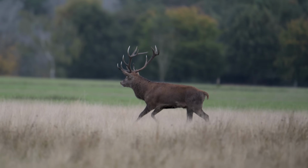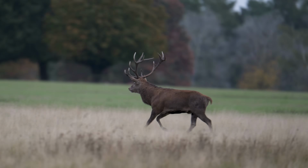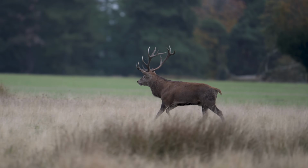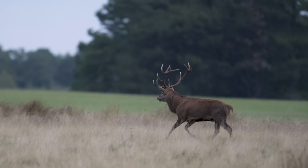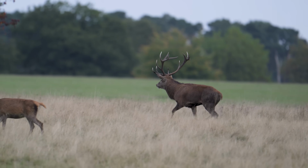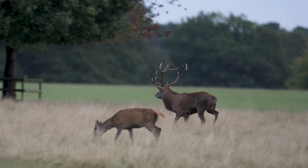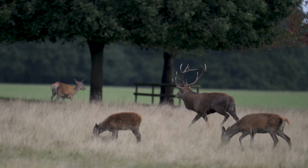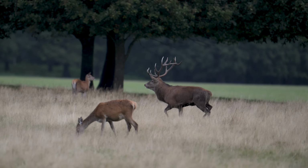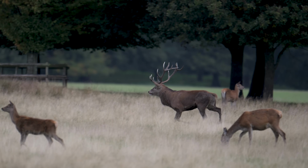They're coming in from every angle now, and they're chasing down the other stags to be the dominant stag over the harem. We've got, I think, probably about 6 stags surrounding the dominant male, and the minute he chases one off, another one comes in and he has to turn around and chase them. And when he's not chasing them, he's chasing the females.